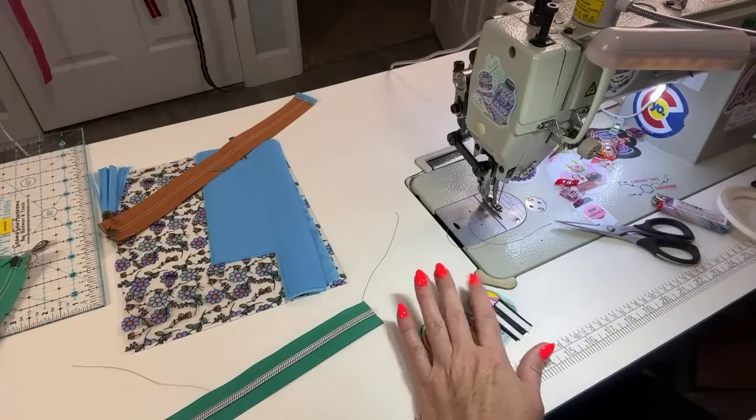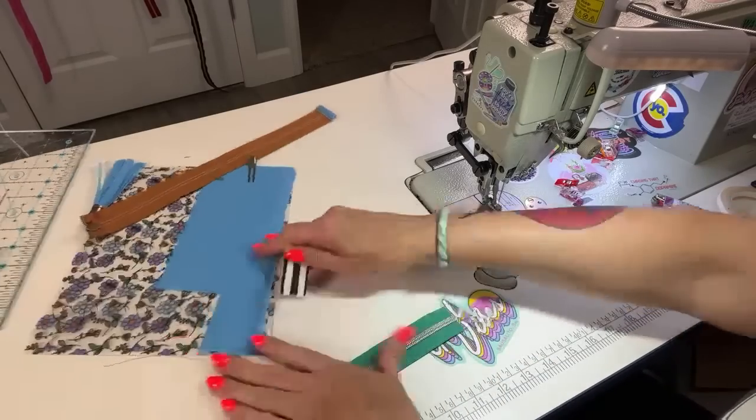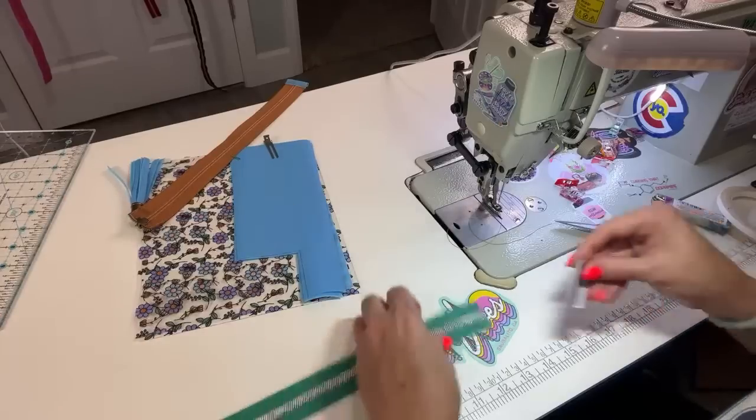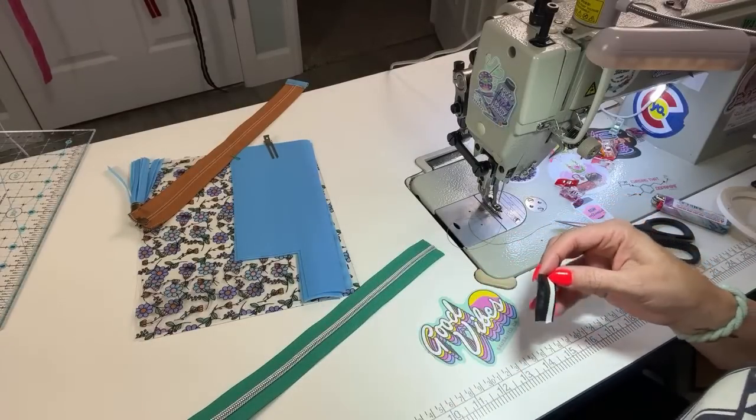I oddly want to make some zippers now. That's funny. Just go fold a bunch of zippers. Go do it. Hi, Martina. Welcome.